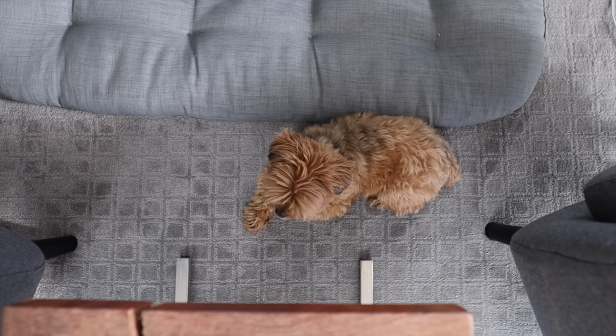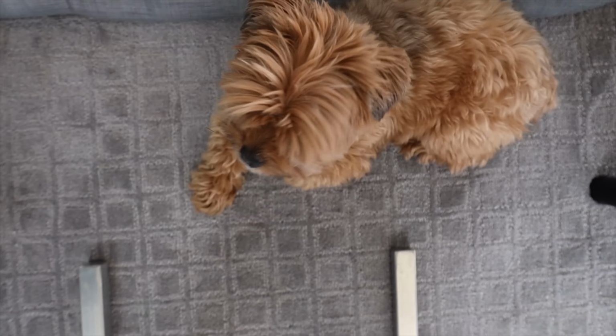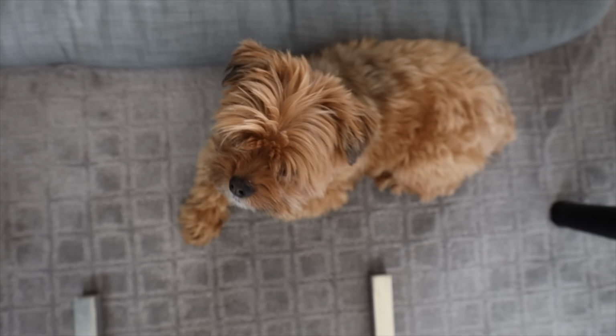So Carl made his way off of his little bed. He's been just rummaging around the house, and it was time for a mocktail.